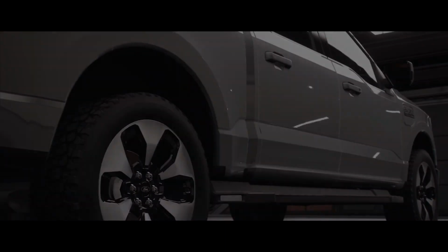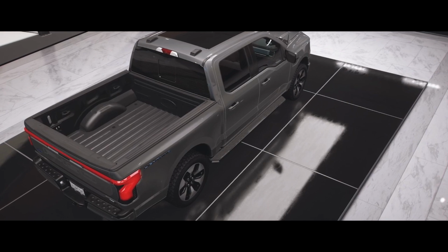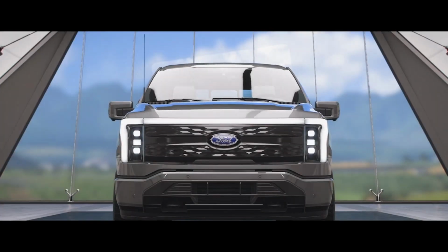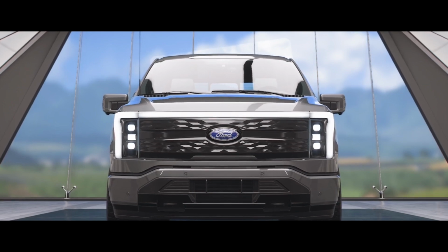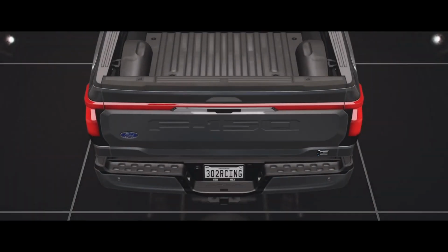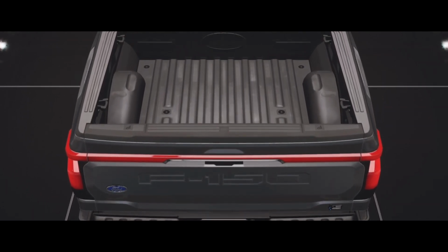Apart from the grille and the tires, it looks exactly how an F-150 should look. Nothing too fancy. Tesla, Rivian. Sorry. So it had a 10,000-pound towing capacity and a combined payload of 2,200 pounds in the bed and the frunk.